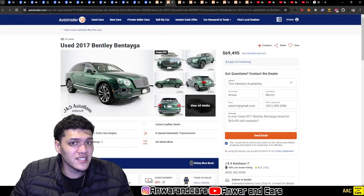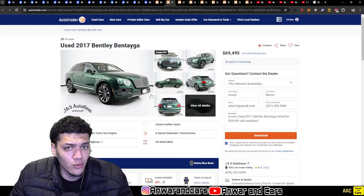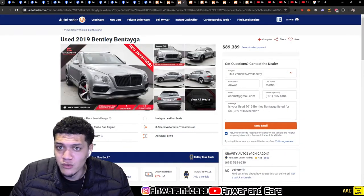So for this one, 69 grand, $500, 64,000 miles, first model year, but a really good spec. I'd be around the $64,000 mark for this. I think that it's pretty close. Cool. Let's move on to our next example.